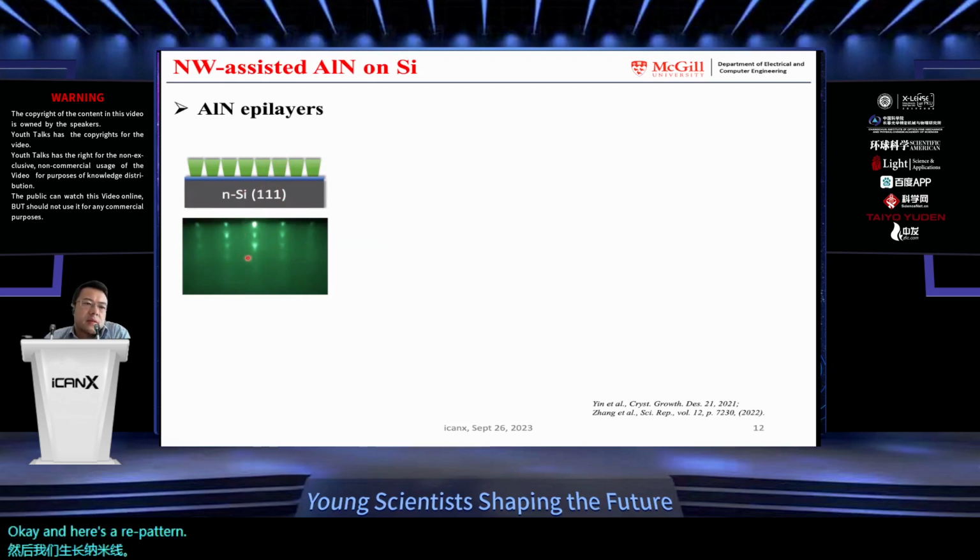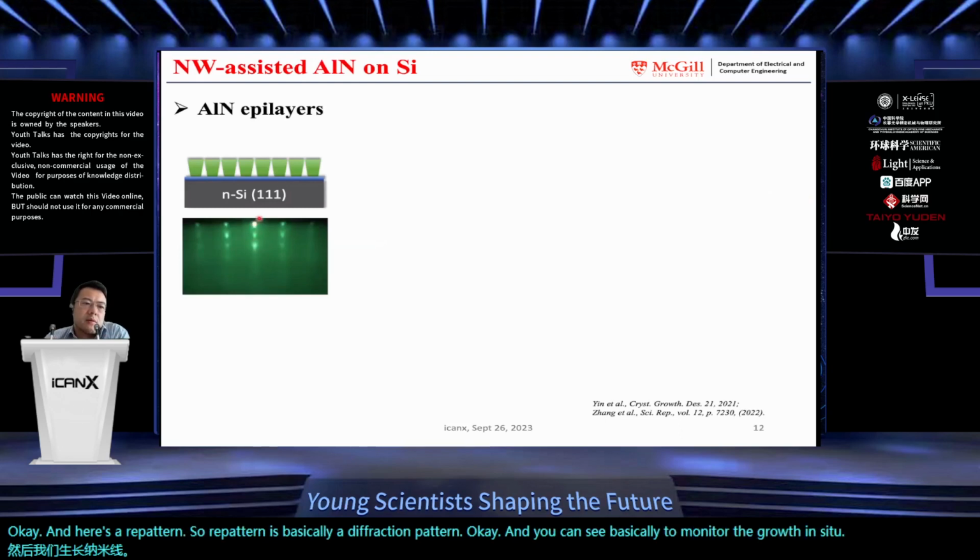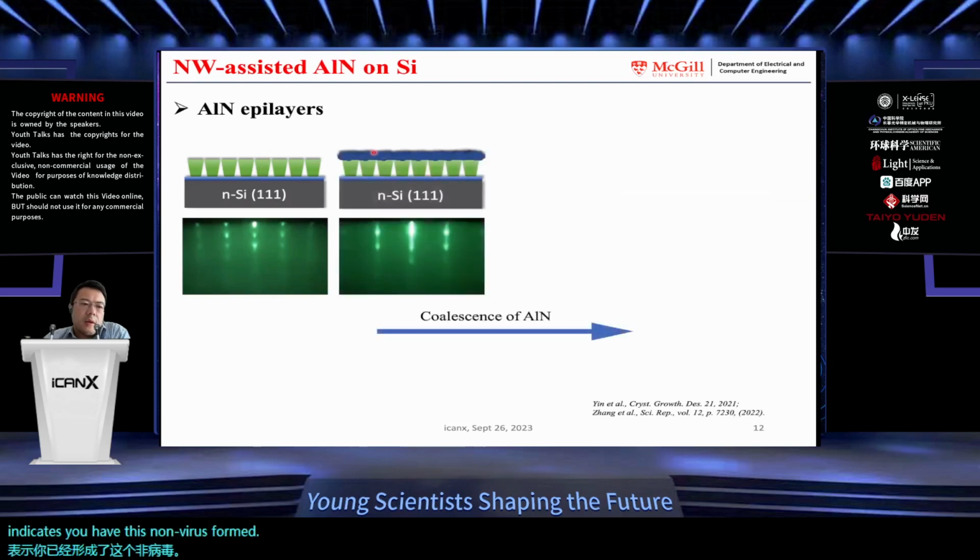So the RHEED pattern is basically a diffraction pattern, and you can use it to monitor the growth in situ. Here you see many bright dots, which indicate that nanowires have formed. Then we start to grow aluminum nitride on top, and the aluminum nitride will coalesce. If you check the RHEED, these dots are connected, meaning you have coalescence.